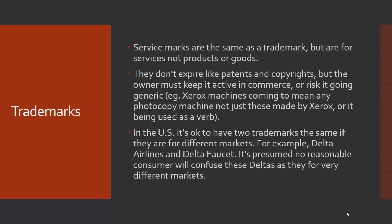Next, we have trademarks. A trademark is an image, logo, name, or phrase used to indicate the source of goods and distinguish them from others. They serve a social function for consumers to know what or from who a product is from. So they are basically for brands. And again, there are more details on the screen if you would like to read those. Go ahead and pause the video while you do that.